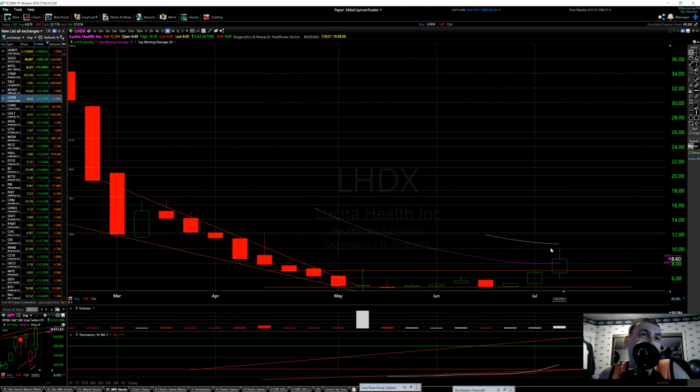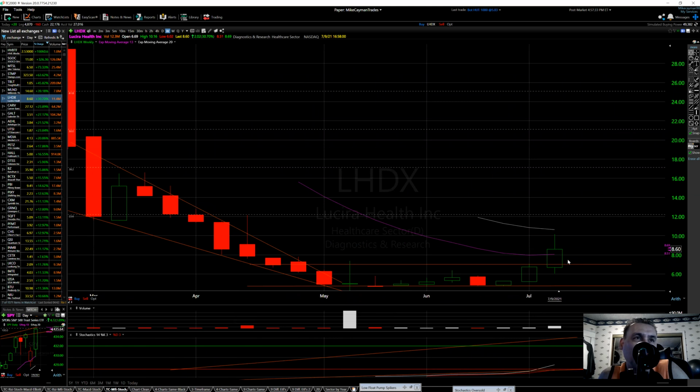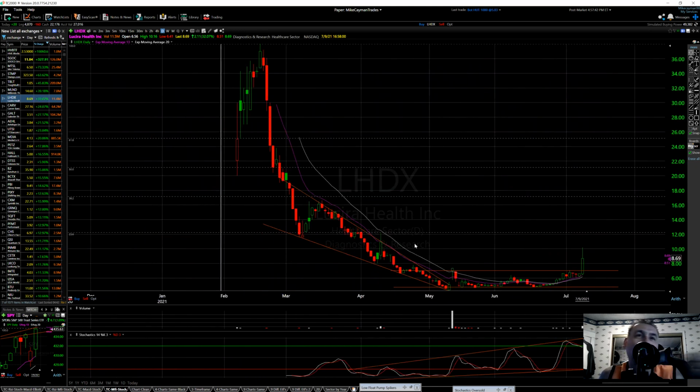In the weekly, you're caught in between 8 and 10.50 now. So this could move up a little bit more. I expect this like back and forth move before we go higher on LHDX. So we'll see what happens in that. Looks pretty good.